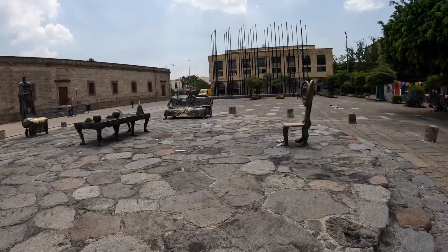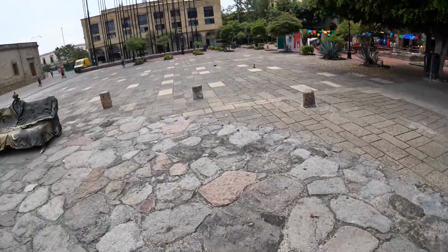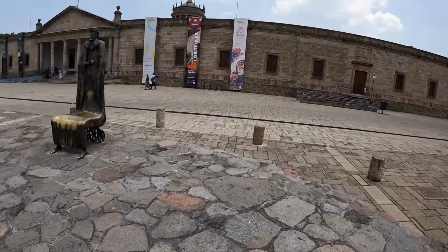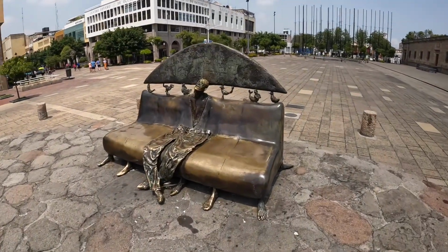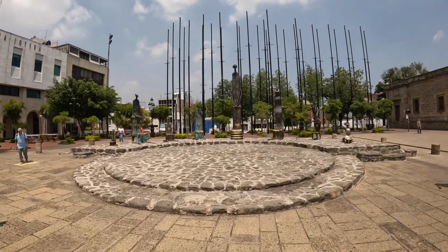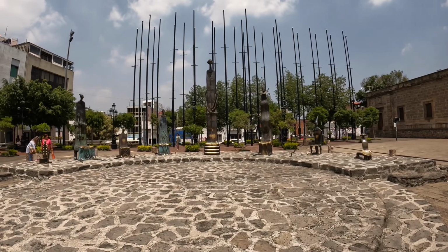Guys, if you like art, you like architecture, you like history, old buildings, Centro Historico in Guadalajara for sure is a must-see. This is just like a playground. Like, the more you walk, the more you find. Super cool statues. They look like aliens or Star Wars characters or something. Wow, that's awesome. I'm loving this city. I could definitely walk around here for all day, for many days actually.